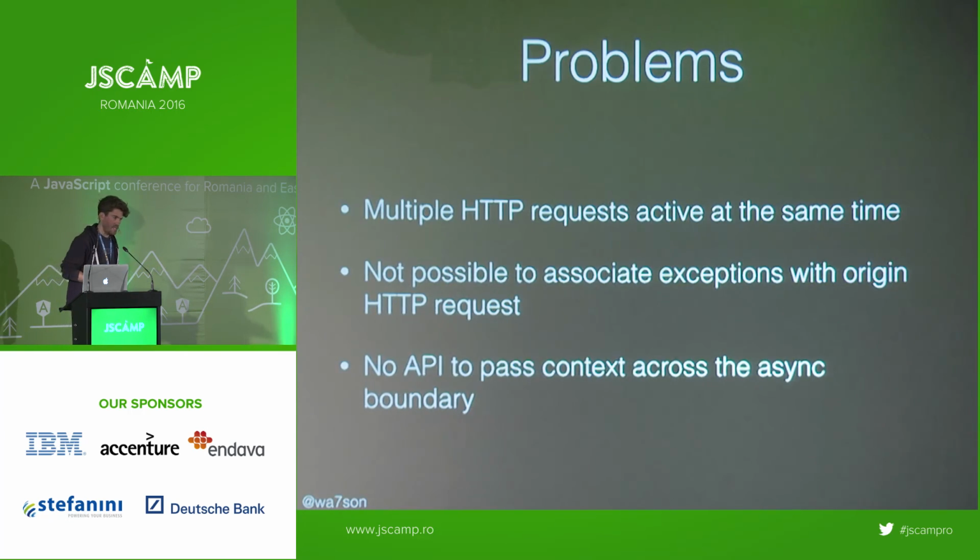So the problems, as I said, are the multiple active HTTP requests, and not being able to associate an exception with the origin HTTP request. The last thing is actually the key here: there's no API to pass the context across the async boundary. What do I mean by the async boundary? Every time we, for example, make an HTTP request, a database request, or open a TCP socket, we give Node a callback, and we know that it will call this callback whenever the thing is done.